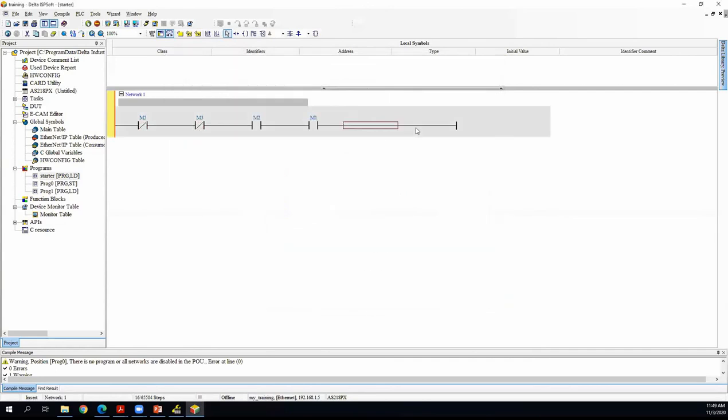And how about output? For the output, you can write OUT or directly only O. For instance, Y1.1. If you are using channel X or Y, then you have to define also the bit. But for the M, you don't need to define the bit, because this is only a bit area. So you can use directly M0, M5, M6, whatever. But if you use Y1, for instance, there will be an error. Why? Because this is a channel, so this is the word area.